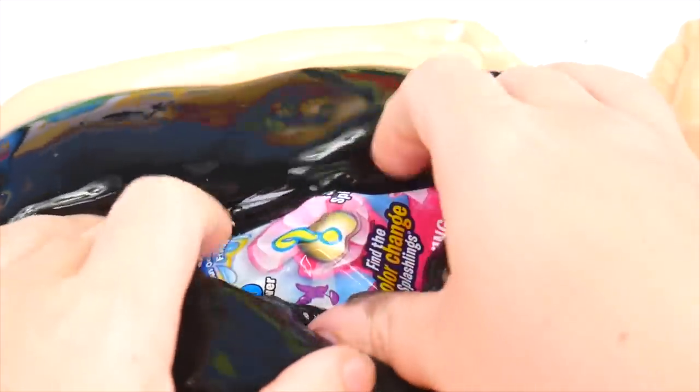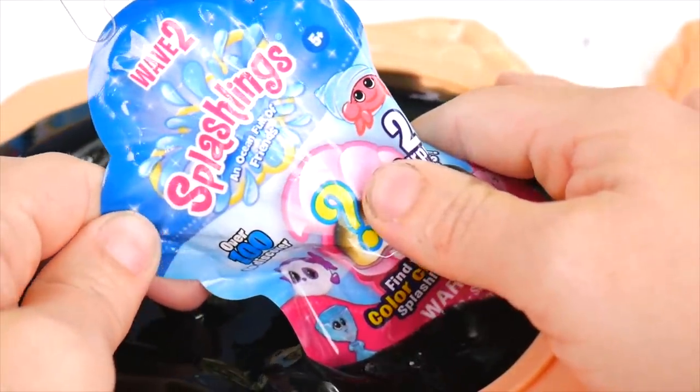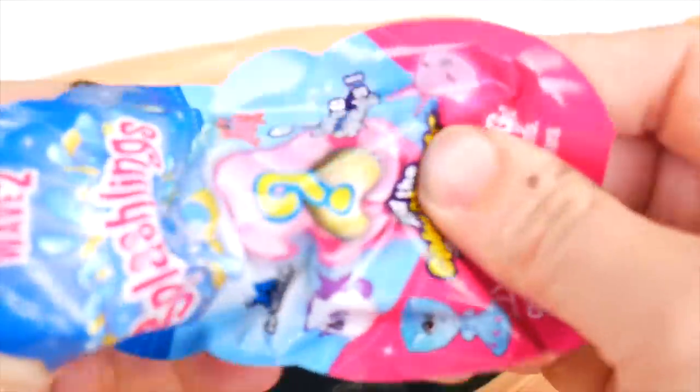Exactly. See, oh, I feel something. It is bumpy and, oh, that's pretty colorful. What's coming out of here? It's Splashlings. It says, an ocean full of friends. I've got it open here. Come on out, little Splashlings.